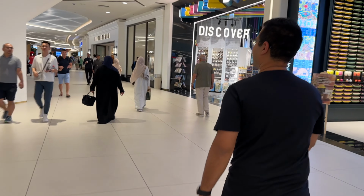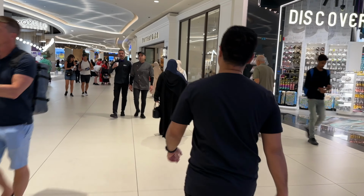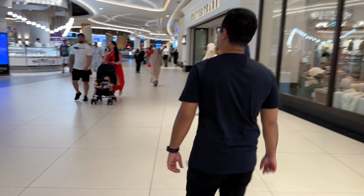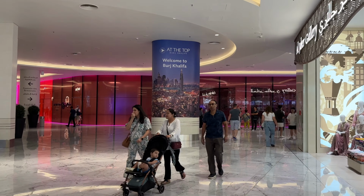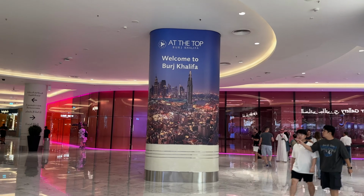This is insane. The Dubai Mall is actually the largest mall in the world, just in case you didn't know this. The largest mall in the world. That is insane. There's our sign at the top, Burj Khalifa. Welcome to Burj Khalifa. That's where we're headed.